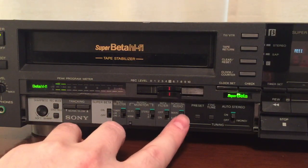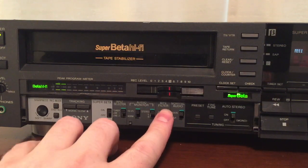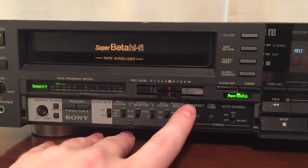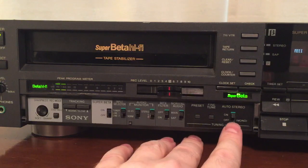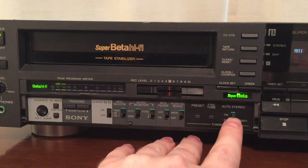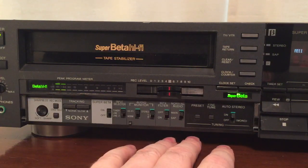MPX filter and normal audio. These two happen to do with the MTS tuner that was built in. So at the time we had stereo television, and these selector switches work with that, as well as this over here, which does auto stereo. So if there was a stereo broadcast, you could automatically pull it in. And then you had preset and fine tune for your tuning as well.